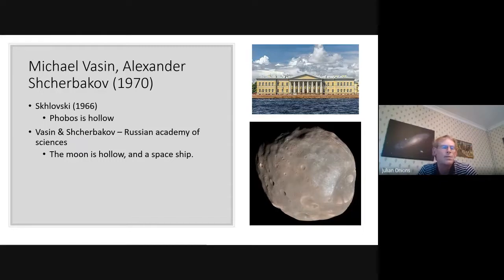But it was meant to promote Russia and Russian ideals. So they published it in English and sent it around to lots of countries, showing how wonderful life was in the Soviet Union. And they wrote this article saying the moon was probably hollow and probably a spaceship. And this had a certain sort of scientific cachet, being presented by these two members of the Russian Academy of Science. They're not alone in this, obviously.